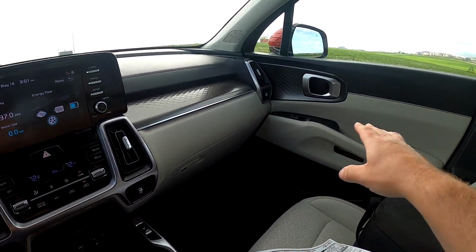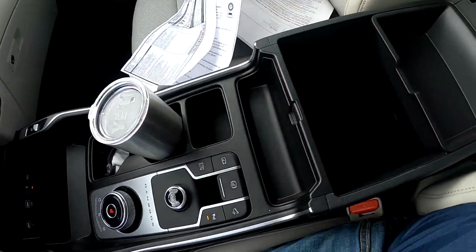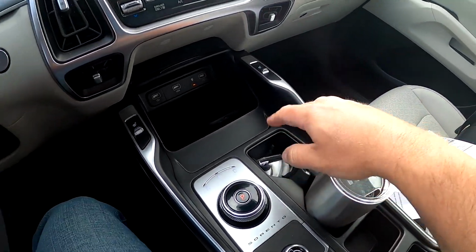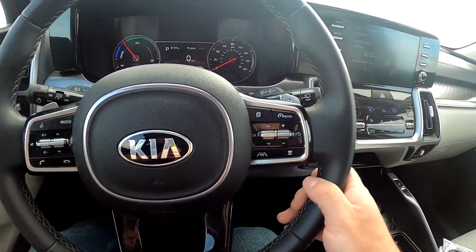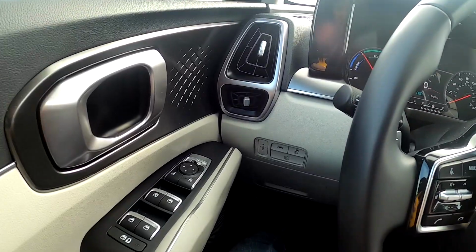And again, I like that. It just looks good. I like two-tone. Big fan of that. Lots of cargo space there. Cool spot. I can put my phone in there. I can put a mask, whatever. I can charge my phone. Lots of good storage. Again, big fan of this vehicle. Lots to like, and good buttons. Everything seems like it works out pretty good.